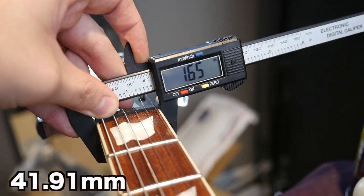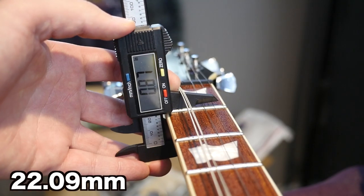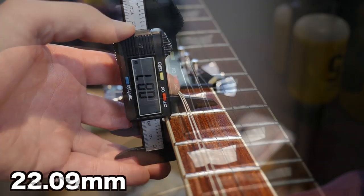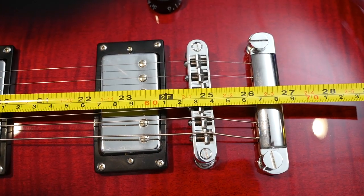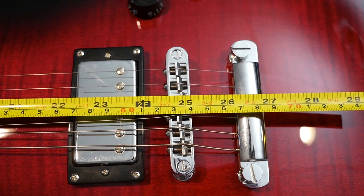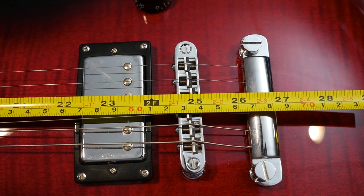I get a nut width of 1.65 inches and 2.06 at the 12th. At the first fret, I get 0.87 inches, and it stays fairly consistent, 0.93 at the 12th. And this one's closer to 24 and 3 quarters inches, unlike that last one that was supposed to read that and was closer to 25.